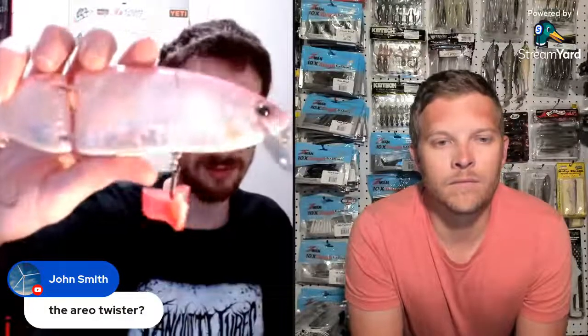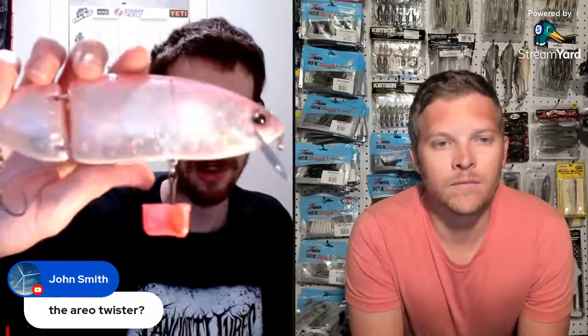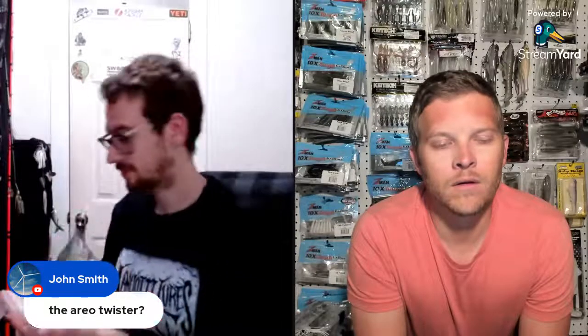So it definitely helps. And this bait here is so clear that you can't even see the hook rash guard on it. Right there on the corner on the back you can kind of see it, but it's pretty much impossible to see.